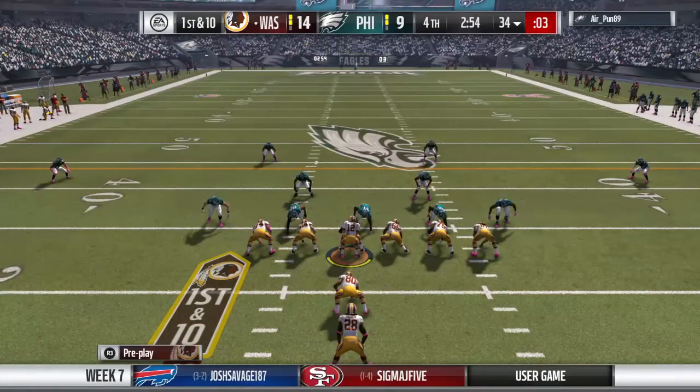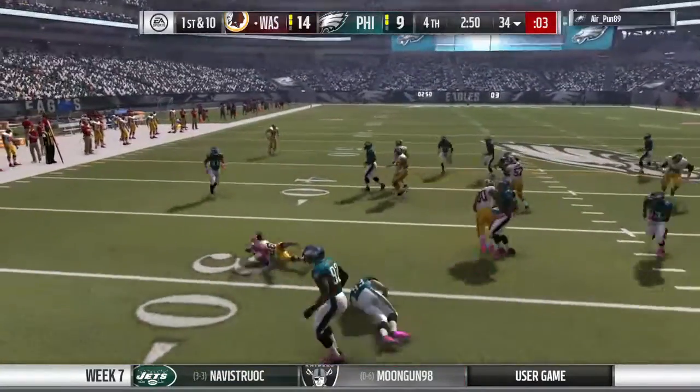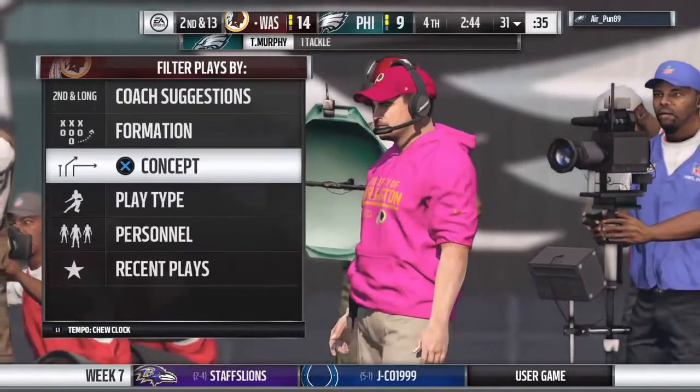Time running out here on the play clock. Now Gordon on first down. And he will lose yardage here to the 31-yard line. A loss of a full 3 yards, and now it's second down.